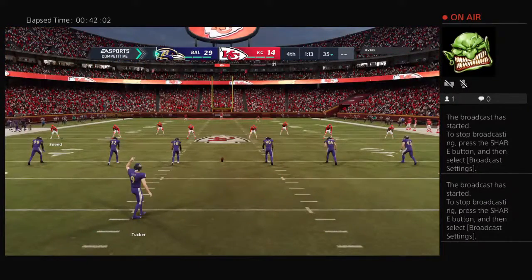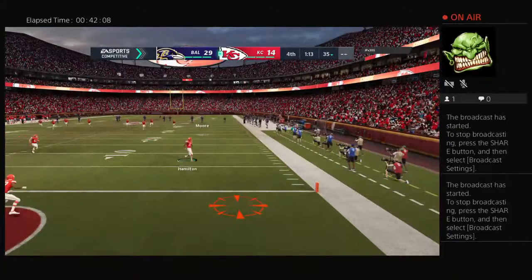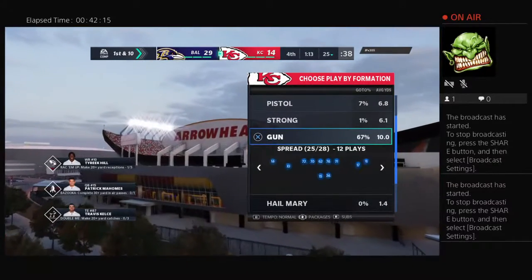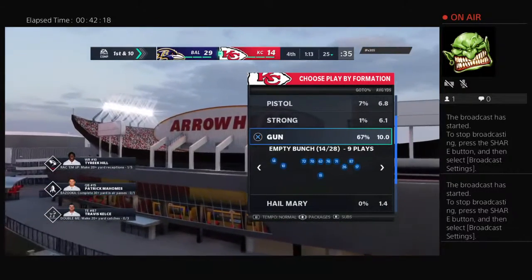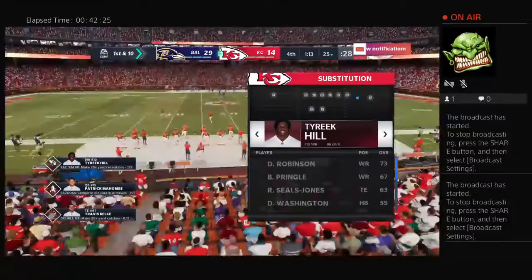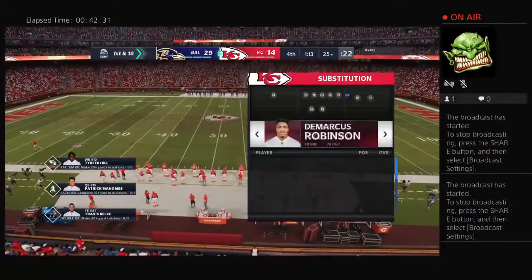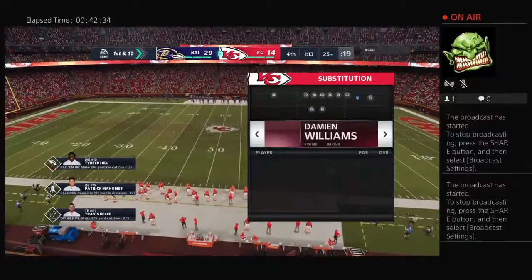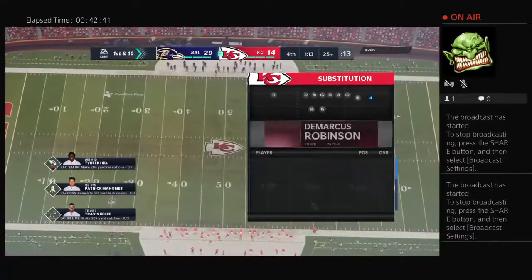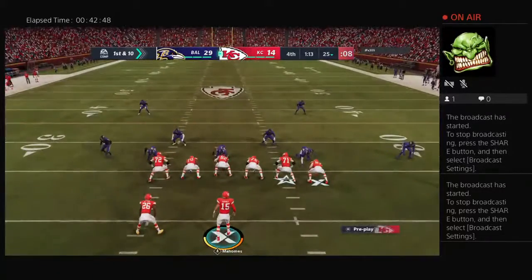Justin Tucker to kick off for Baltimore. Tucker now to kick it away following the touchdown. And that one will bounce out of the back of the end zone, so we will start here at the 25. The Chiefs offense about set to begin this drive.